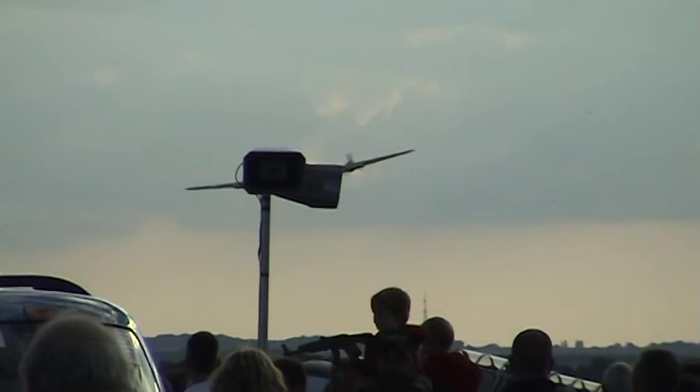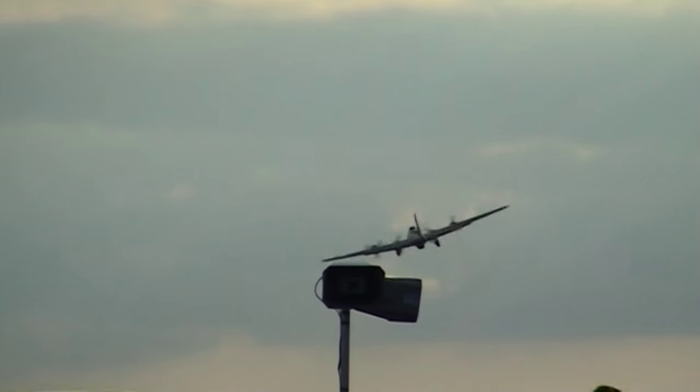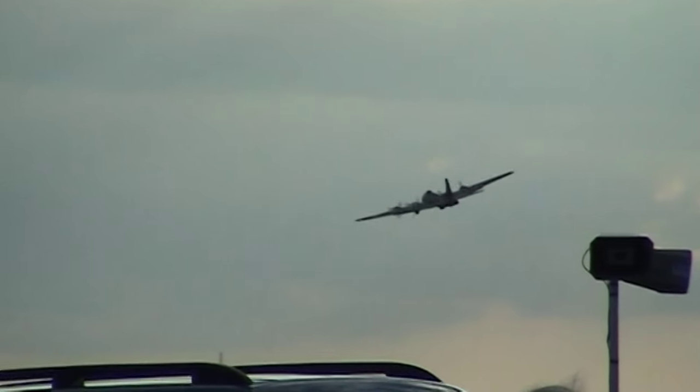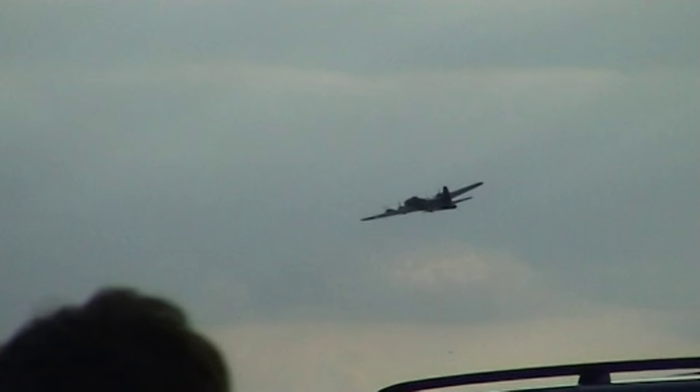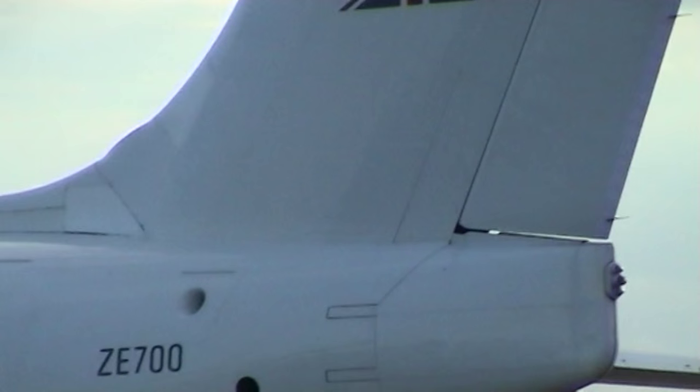B-17 Sally B. Not in the Battle of Britain, but one that was in service with the then US Army Air Corps in 1940. And this example, named Sally B, is the last airworthy one in Europe, regularly to be seen in skies through which thousands of these aircraft flew on operations by the US 8th Air Force during the latter stages of the Second World War.